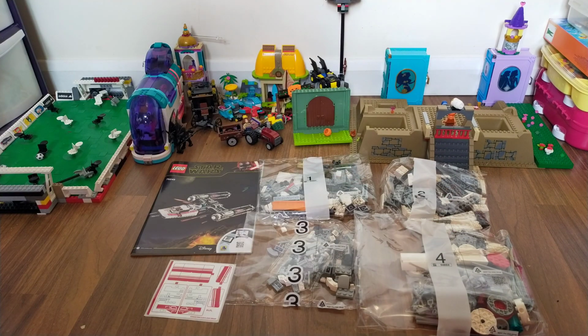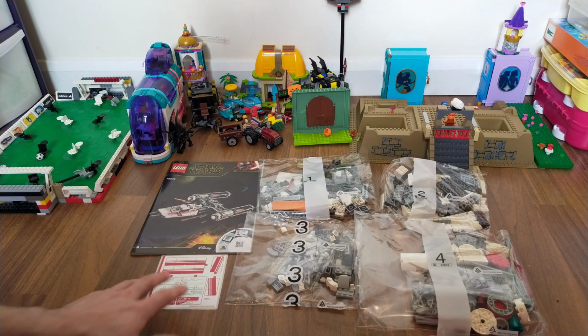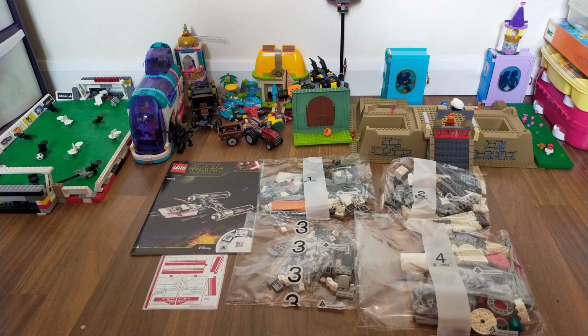So yeah, you get 1 instruction book as per usual. You get a sticker sheet. Unfortunately, you get 4 bags, and that seems to be all. There's no pieces out in the open, and there's no secondary bags for any of the sets. So I suppose we can just get straight into opening up the bags.